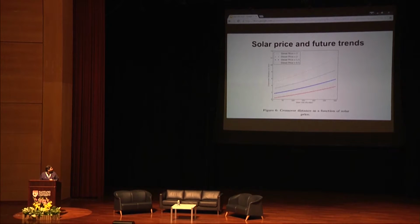Which brings us back to this graph. Because solar panels are going to have longer lifetimes, the amortized cost per day for powering small cells with solar is going to reduce, which means that the crossover boundary will become nearer to the cities. It will be more feasible to put solar-powered small cells near the cities instead of farther away.